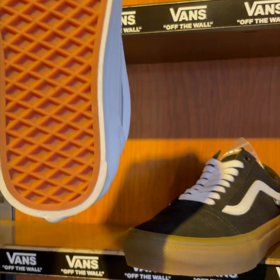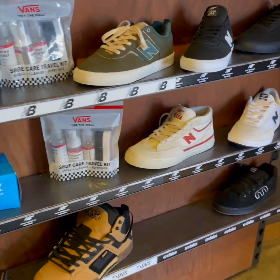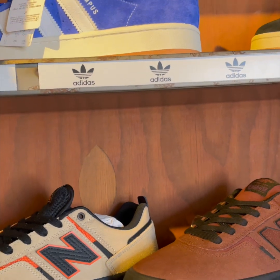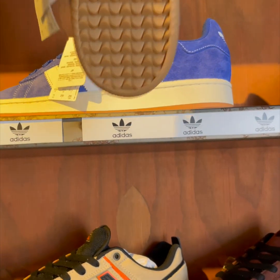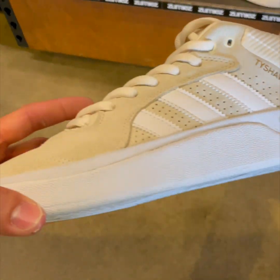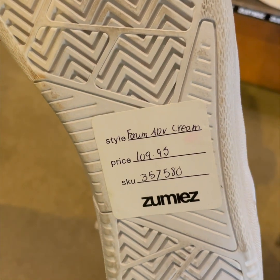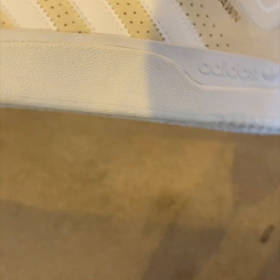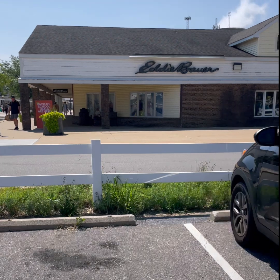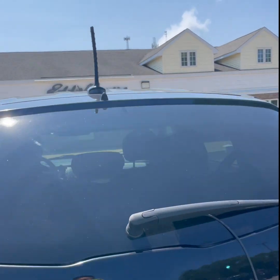Vans, you know, your basic skater shoes, which I love. I love skater shoes because they last forever and you can beat them up and they still look good. But I always got to check out Zoomies. They always got some fire here. They don't carry Diamond anymore, which I'm really upset about. I wanted to get a Diamond shirt, but they didn't have any. They don't carry Odd Future shirts, whatever his brand's called. Let me know down in the comments what his brand's called. I forgot what it's called.